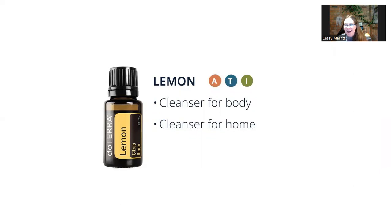It's that easy. But just remember to stick with glass, stainless steel, ceramic, or silicone. You can also use all the citruses for cleaning your home. Citruses are really good for getting rid of sticky, greasy messes.